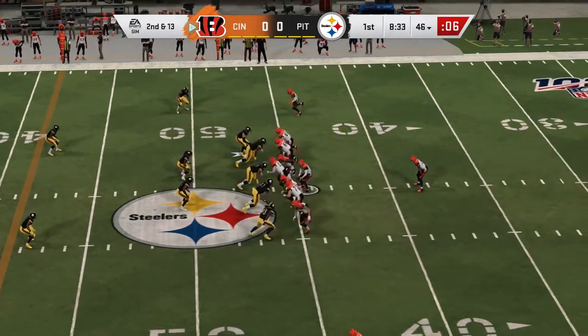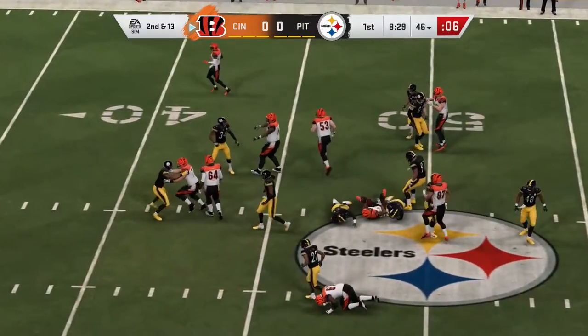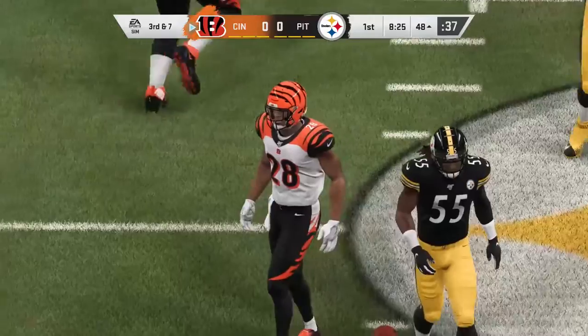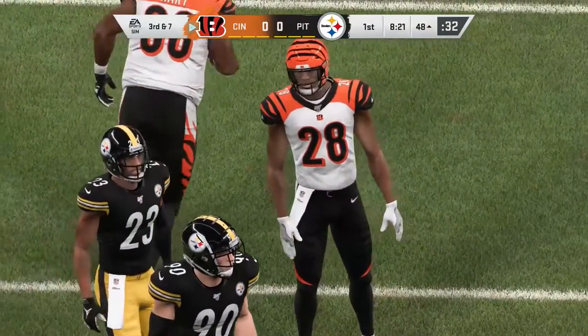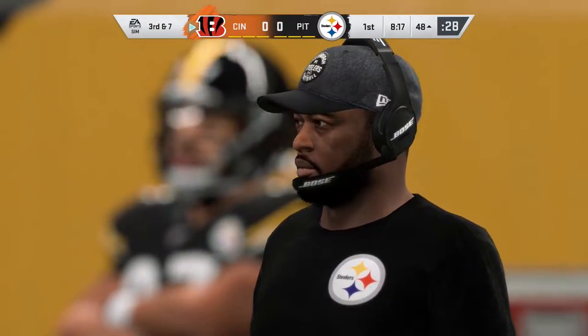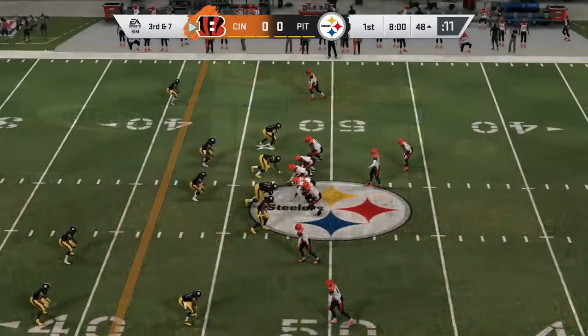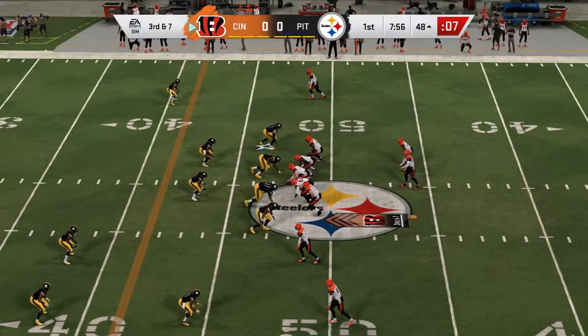So after the sack, they'll come up on a still manageable second and 13. And he'll get this one across midfield and down into Steeler territory. It looks like a pickup of 6. That leaves him with 7 yards to go on third down. All right, Brandon, I know we're in the early going here, but those kind of runs are going to open up a world of opportunities for this offense going forward. And the Steelers now in the nickel here on third down.